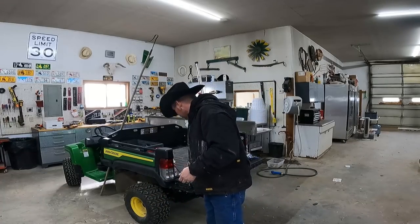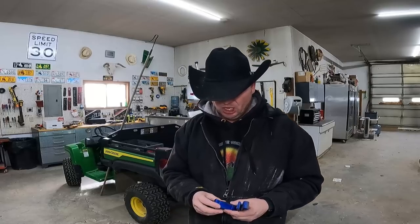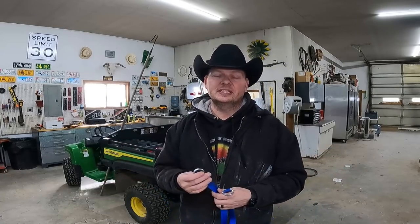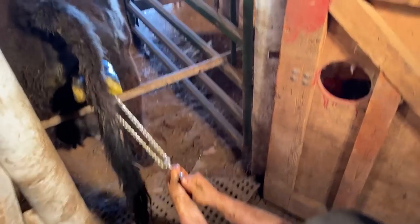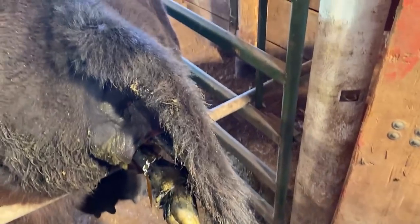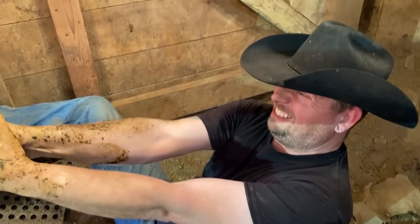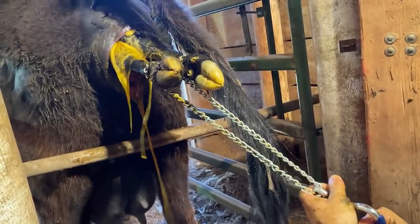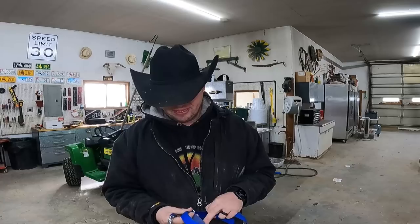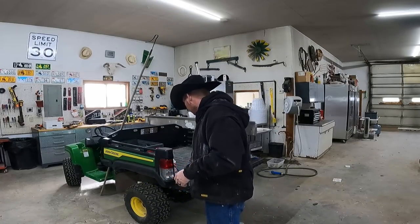Because what you're gonna end up doing is either using chains, which I need to pick up some new chains. I like to buy new chains every single year. Or you're gonna be using straps like these to be able to help get that calf out. So with these kind of straps, what we do is we make a loop in each strap, and we can get a loop around each leg of that calf. And then using handles like these, you can help get that calf out. Now, that's the easiest way to do things next to mom just doing all the work herself.